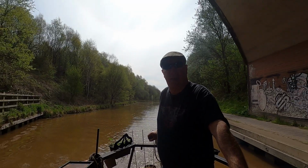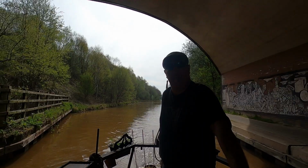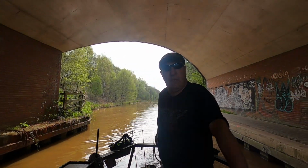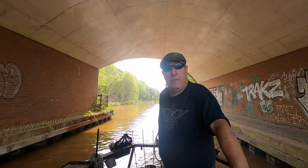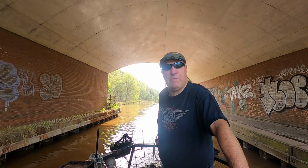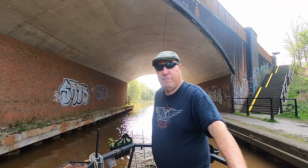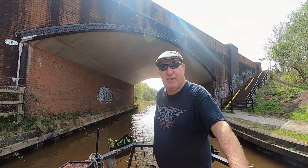I can actually just about make out in the distance, I won't turn the camera around because I'm sure the camera won't pick it up, is the entrance to the old tunnel, the original tunnel, which of course had problems with subsidence. You got lower and lower and lower until a boat couldn't get through. Hence they built the new tunnel. Well, I'd call it new. It's still 150 years old.